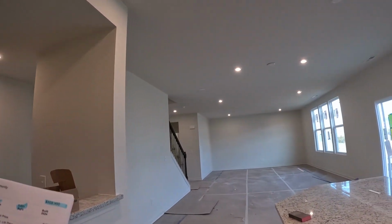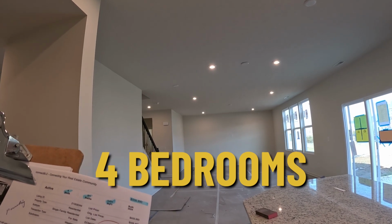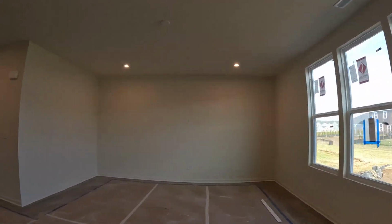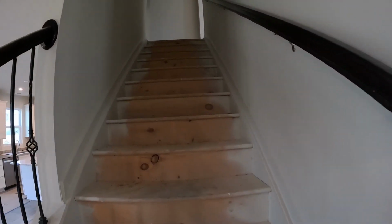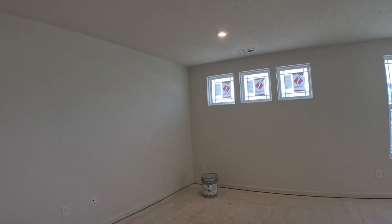See what the price tag on this one is. $508,990. It's 3,021 square feet. It's 4 bedrooms, 2.5 baths. Yep, still waiting on flooring. This must be the loft. It's a good sized room.